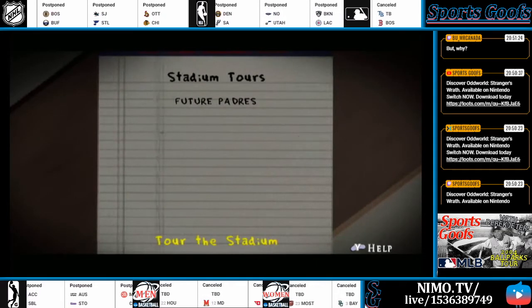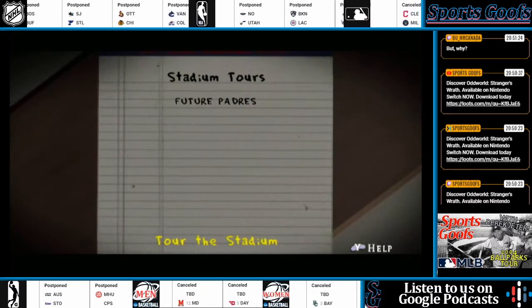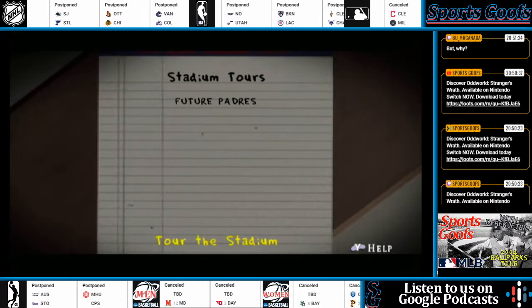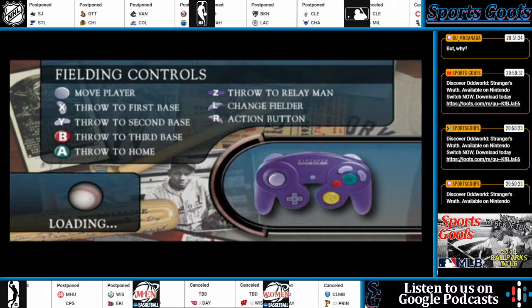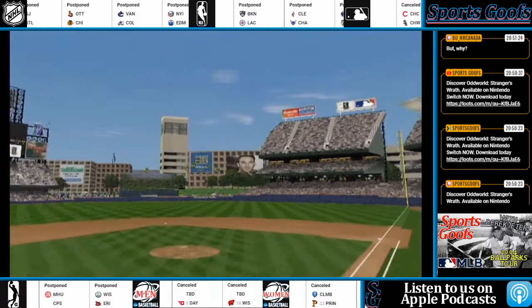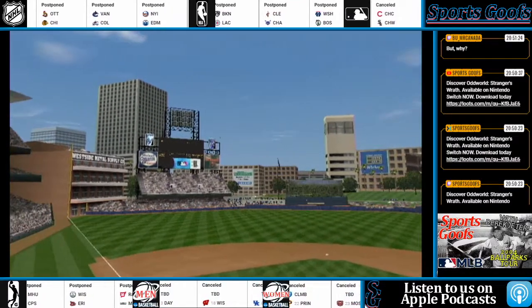Future Padres. Now, when did Petco open? Two years later. Well, one year later. So let's see how close they got it. The future home of the San Diego Padres. That's basically it.